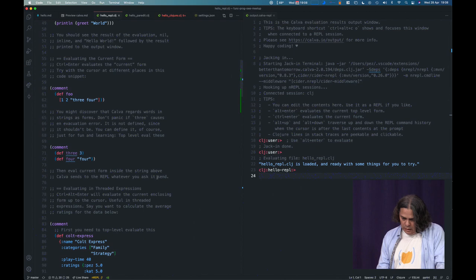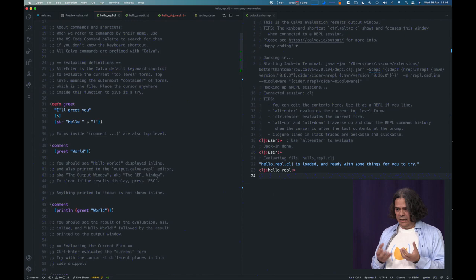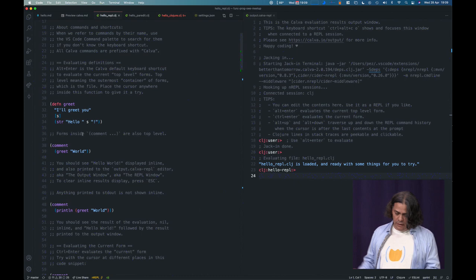And then this file tries to teach you how you get started with evaluating something, because evaluation of expressions is the thing. So let me, I think you will see which keys I'm pressing. So here you have a function, and it has a documentation string. It takes one argument s, and then it will return a concatenation of hello, s, and bang. And to get this function to be created, I need to evaluate it.